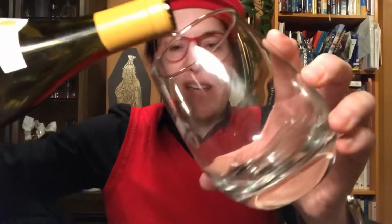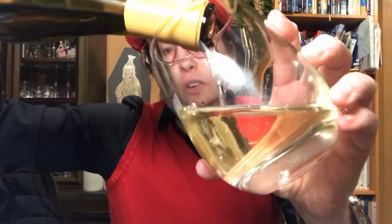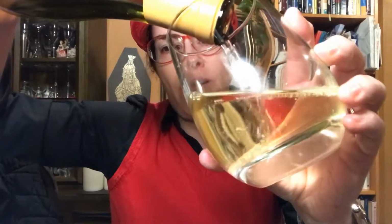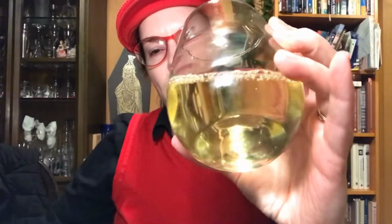With me today is 2015 Ramey Russian River Chardonnay. It is 100% Chardonnay. 47% was from Dutton Ranches. 24% was from Martinelli's Laughlin Road Vineyard. 16% was from Ramey Estate Vineyard. And 13% was from two Rocchioli vineyards. All Russian River fruit, 100% Chardonnay. I even added it all up just to make sure.